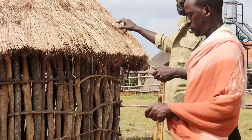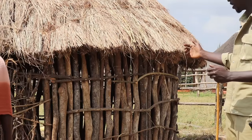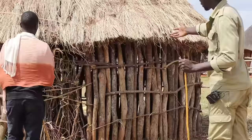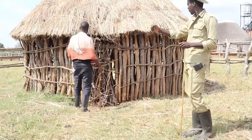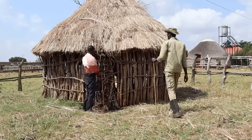In English, I think we call it a manga. This is called a manga in our local language, in Echihongore Chenyen. So he's going to open for the one that is there to go to its mother for milking. So he's opening.